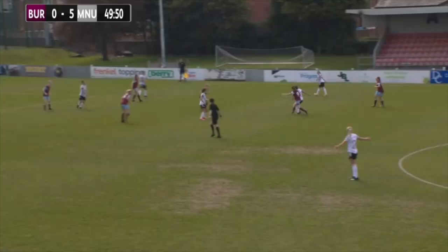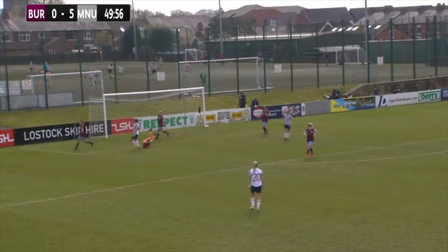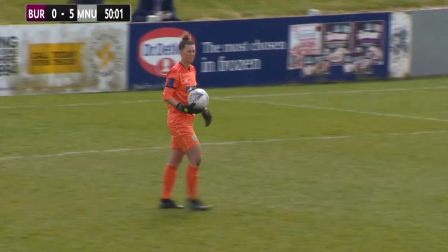Zellum, nice bit of footwork to get away from Priestley. Now Battle. Battle curls it in, and Bracewell does really well to come and claim that. She did have a little bit of pressure on her, but I'm not entirely sure Kirsty Hansen was that interested in going to tackle for the ball in the end.